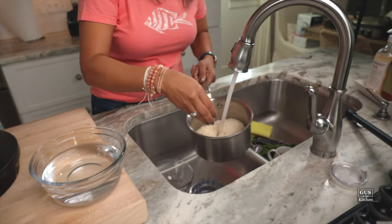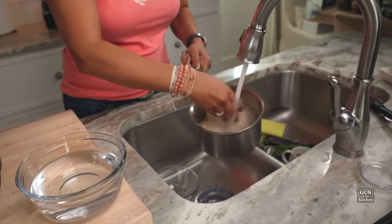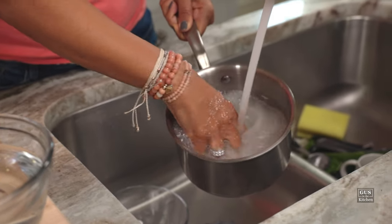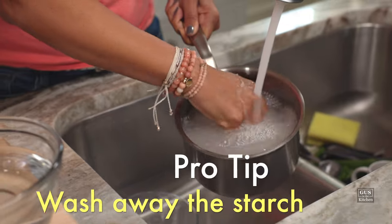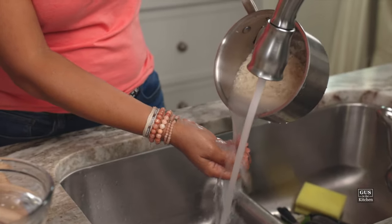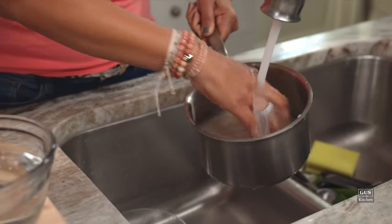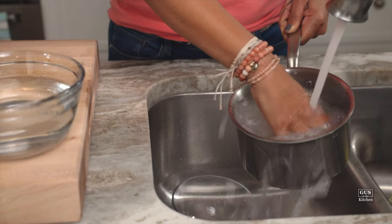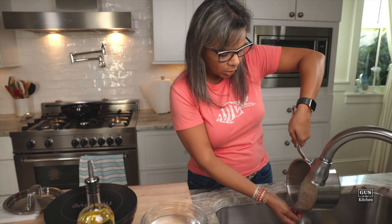And I wash it until I see the water kind of clear, because what you want is to remove the starch. You don't want your rice to taste like starchy rice. See? How you feel that white water? Then I'll probably do another little rinse. I put my hand in there. You want to make sure that you move it around, really drain it. I take all the water out.